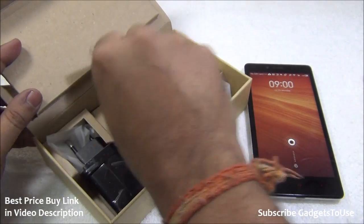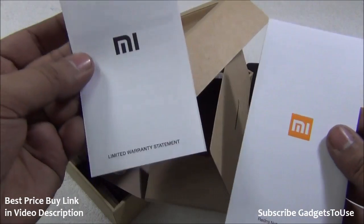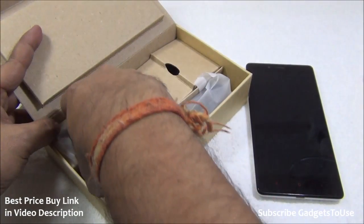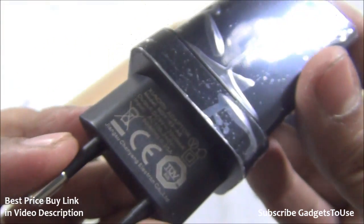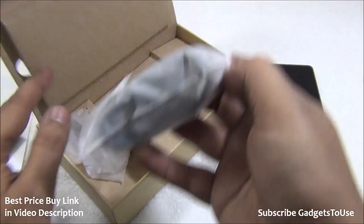Further going inside the package, we have some user manuals. Let me just open it and show it to you. So we have a warranty statement, a guide, and a user guide for the Redmi Note 4G, and that's it. We have a charger, and it looks like a fast charger. It is a 2 ampere charger in terms of the output current. I don't know whether you can read that, but it is a 2 ampere fast charger which can charge your Redmi Note 4G much faster, which is good.